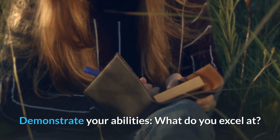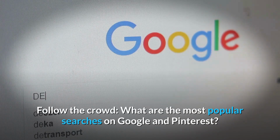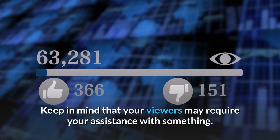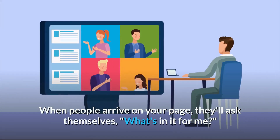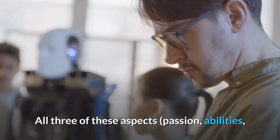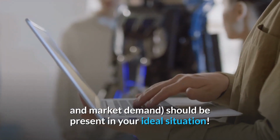Demonstrate your abilities. What do you excel at? Follow the crowd. What are the most popular searches on Google and Pinterest? Keep in mind that your viewers may require your assistance with something. When people arrive on your page, they'll ask themselves, what's in it for me? All three of these aspects, passion, abilities, and market demand, should be present in your ideal situation.